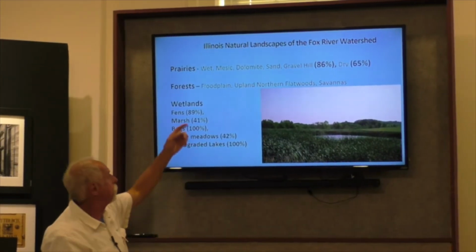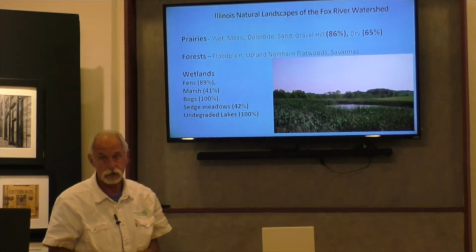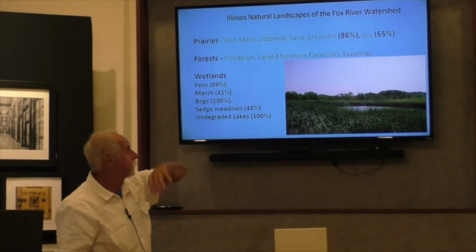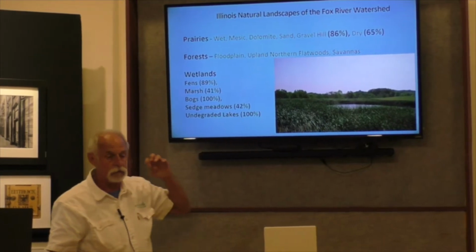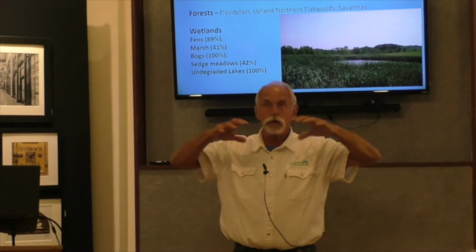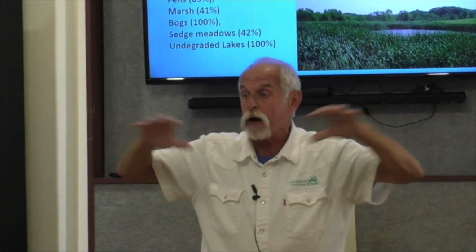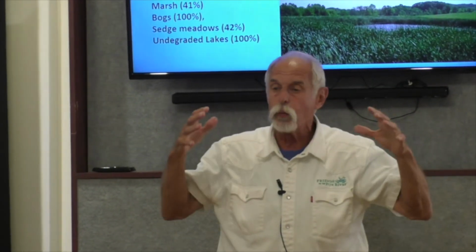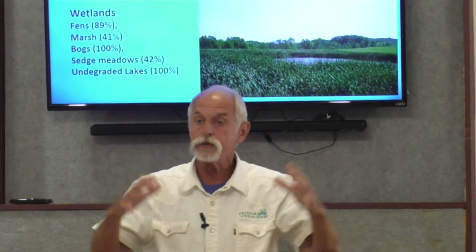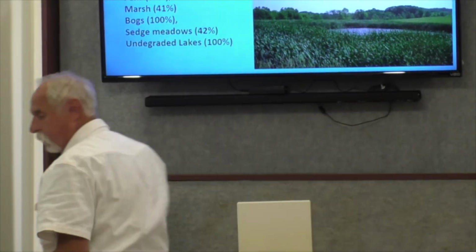Fens are highly unique, and we have 90% of all the fens in the entire state in this watershed. 100% of the bogs, that's the northern coniferous biome, and 100% of the lakes that aren't degraded. And that's thanks to the glaciers, with ice cubes 100 times the size of this building that got left behind when everything else melted. The weight of that made depressions in the ground, maybe visualize the moon and craters. And so that's what gave us our deep lakes. Everything else is very, very shallow along the way.